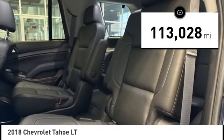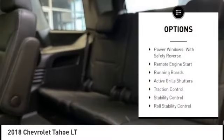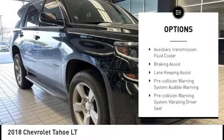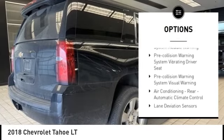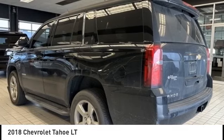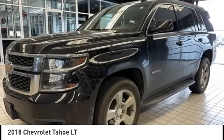Here are some of this vehicle's great options: power windows with safety reverse, remote engine start, running boards, active grille shutters, traction control, stability control, roll stability control, front suspension type, strut, auxiliary transmission fluid cooler, braking assist.